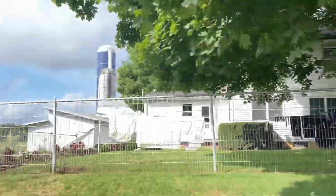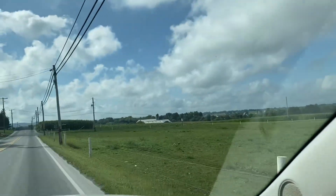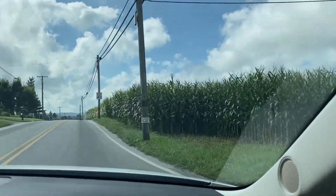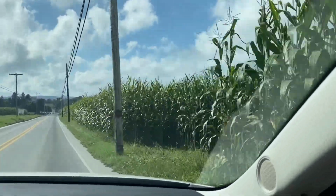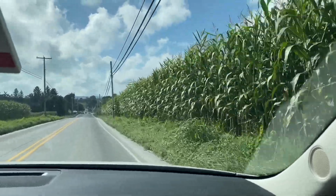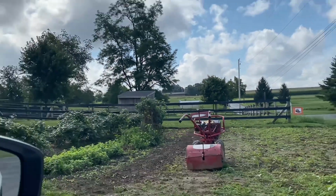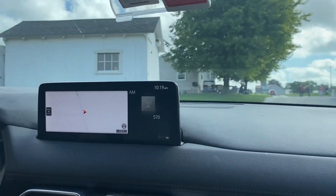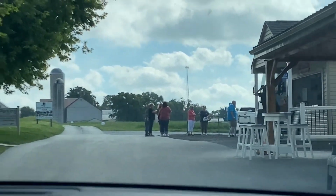Definitely wash day because everybody's got their wash on. For sure. Organic greenhouses. I got a tiller. Maybe that's... Here's the miniature. Welcome. Free petting zoo. Maybe you could ask these people where would be a good place.